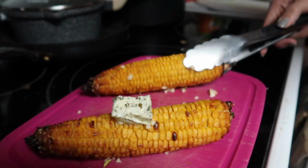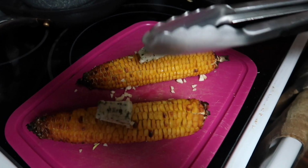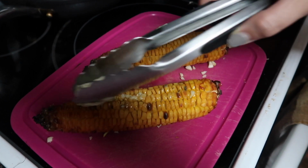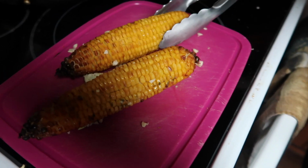I just got garlic butter and I cut up little pieces of garlic, and I'm gonna let the garlic butter melt on the corn and then kind of just coat the corn in garlic. Because it says garlicky spread, so I don't really know exactly what that means, but I know obviously butter makes sense when it comes to corn. So just gonna see how this goes.